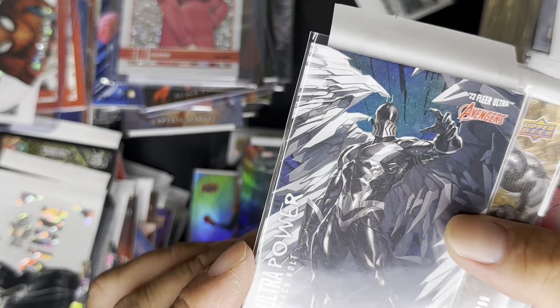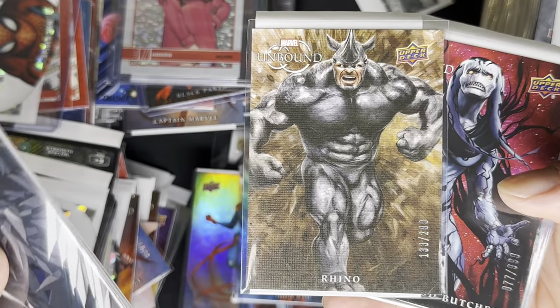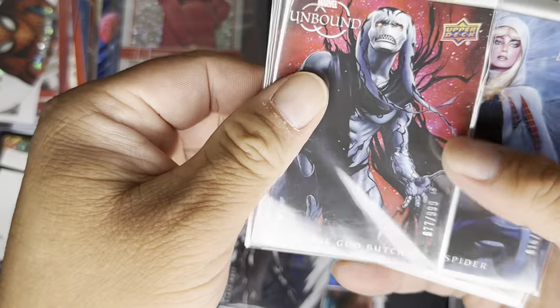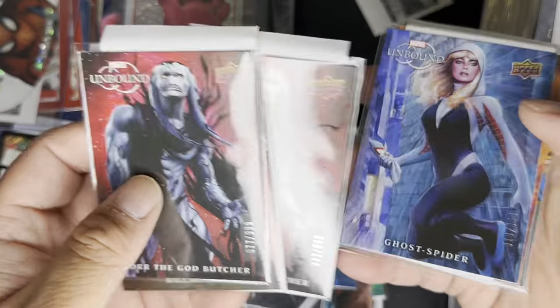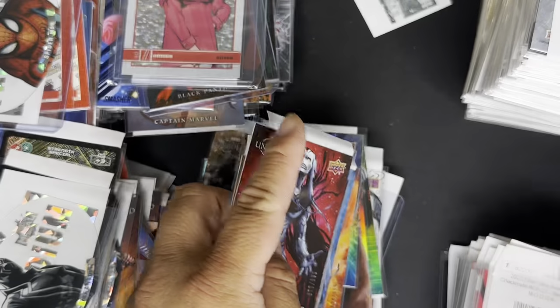So we got more Ultra Power, Black Bolt. More Canvas, Rhino, base cards of God Butcher. I feel like we're seeing a lot of doubles. I definitely went shopping. We got Canvas, we got Base, Rogue, and more medallions.